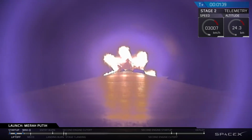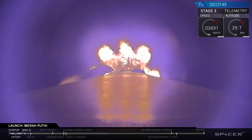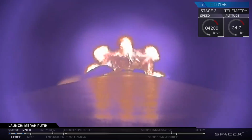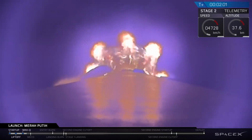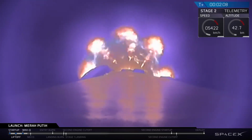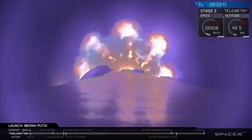Back engine chill. Everything is looking nominal right now. Now coming up, you're going to have 3 events happening in rapid succession. The first is MECO, which stands for main engine cutoff. That is where all 9 of the Falcon 9 first stage engines will shut down. That'll be followed by stage separation. That's where stage 1 will separate from stage 2. And then we'll have SES-1, or second engine start 1. That is where that MVAC engine, that Merlin vacuum engine on stage 2, is going to ignite and carry stage 2 onto orbit.